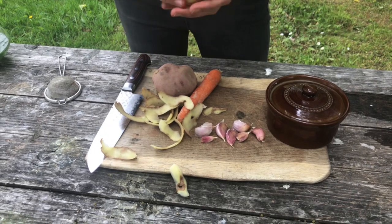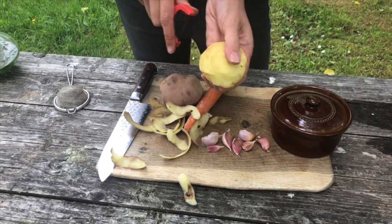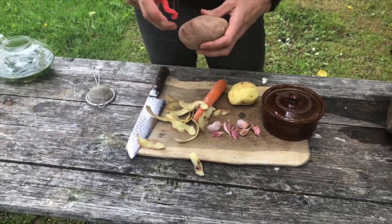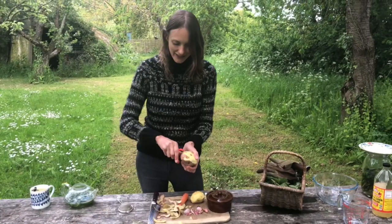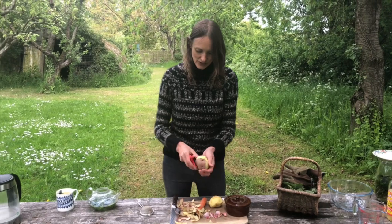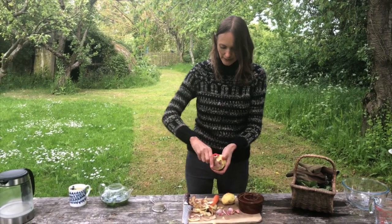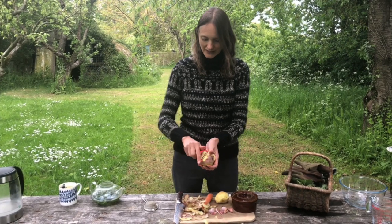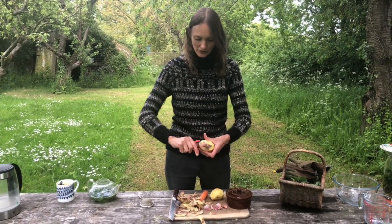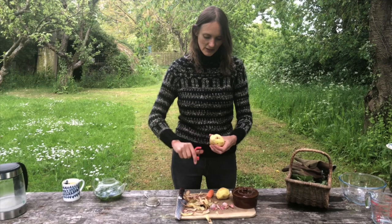Season it, and then right at the last minute, with a couple of minutes to go, add in your nettles, and you can literally just bung them in, and they cook down really quickly, the nettles. You don't have to cook them for too long. And then all you do is blitz it all up. You can add in another little knob of butter if you want to, and you're done.